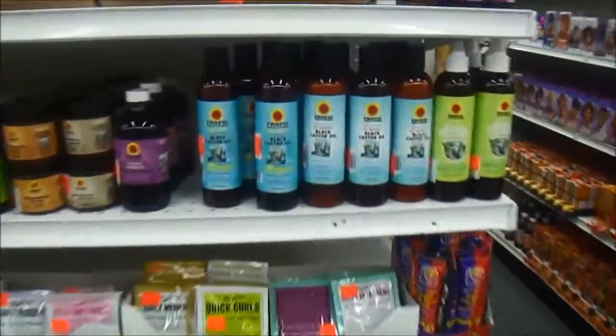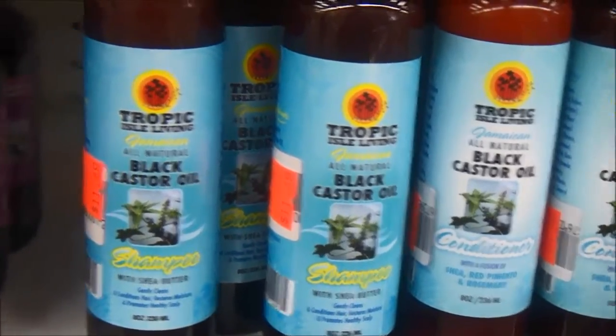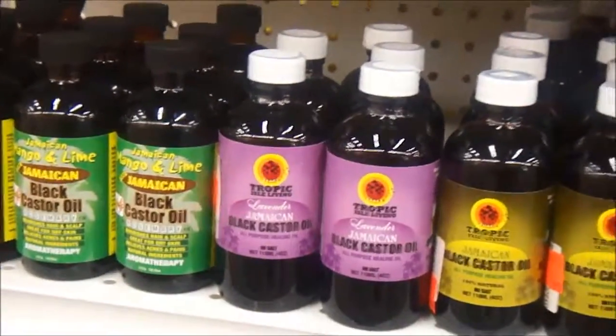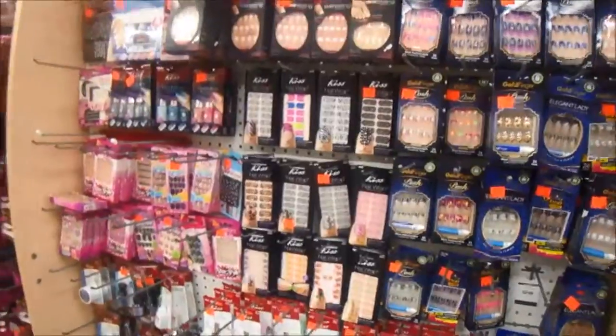The black castor oil, stuff I've never seen before in other beauty supply stores. So no, I'm not just saying it, ladies, you could be here for hours. And so get your money ready, get your kids' supplies.